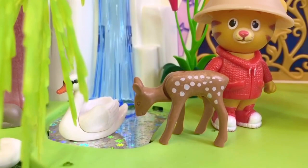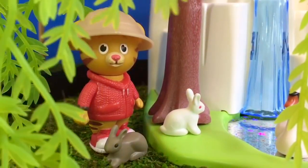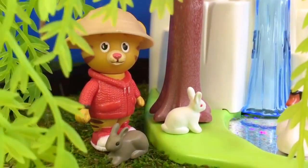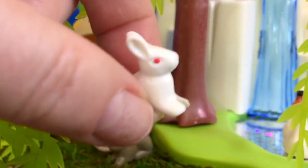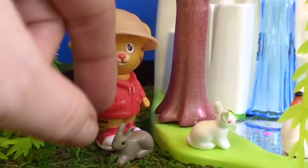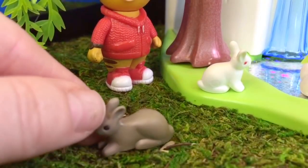Daniel Tiger went over to the pond where little Fawn is drinking some water. There's also 2 little bunnies that live around the castle and they hop around under the tree. This one's an albino bunny. It's white with red eyes. And this little bunny is brown with black eyes.